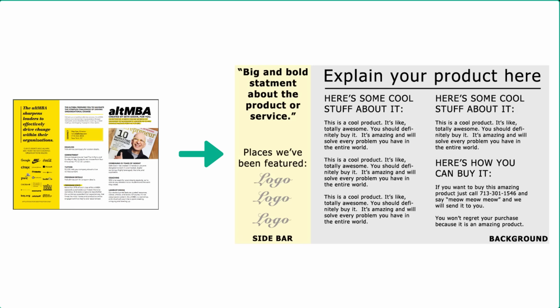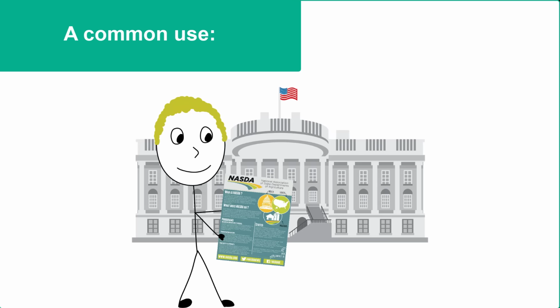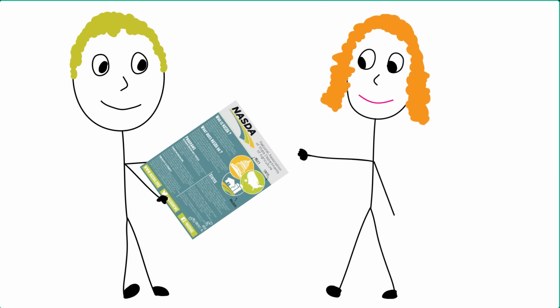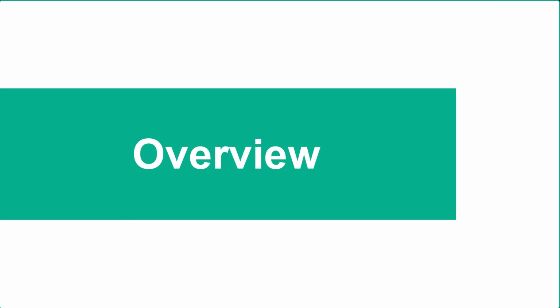A very common use of one-pagers is actually governments. One-pagers are quite commonly used as handouts in politics. So if you're schmoozing at a political party and want some support for a bill or a movement or a cause, you slip the person a one-pager for them to review later. This one-pager is advocating a group called NASDA. Like most things in politics, it's super vague. But the point is, the person can take a copy, almost like an advanced business card, and look at it later for their consideration.